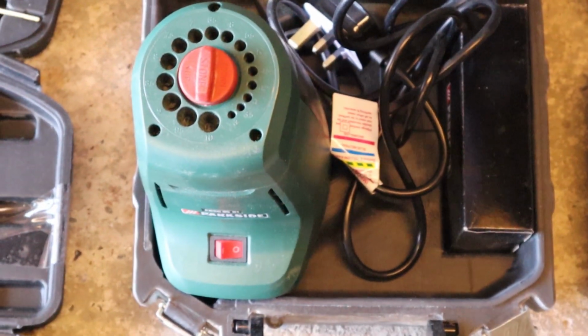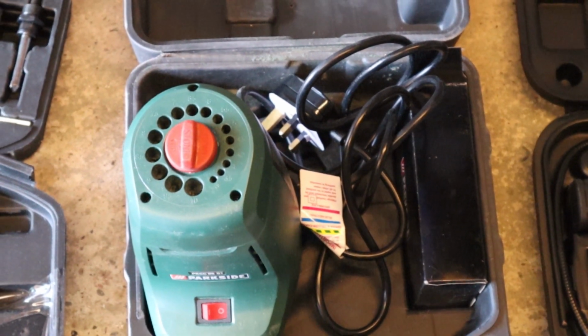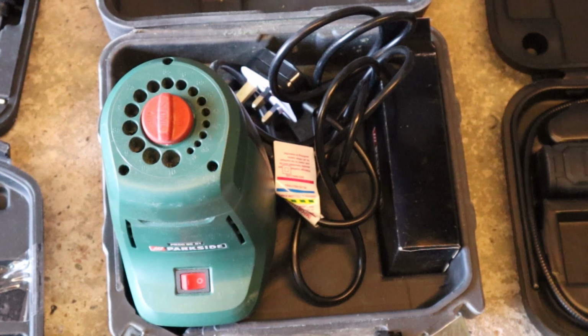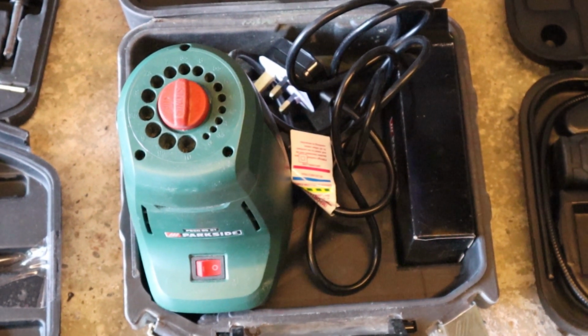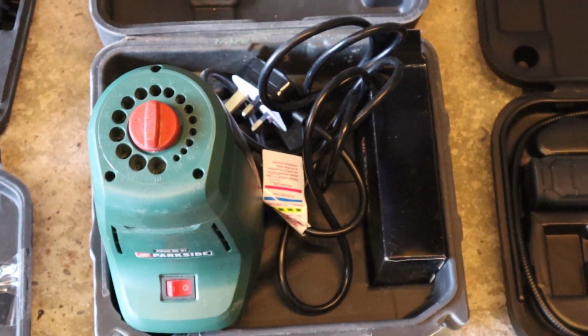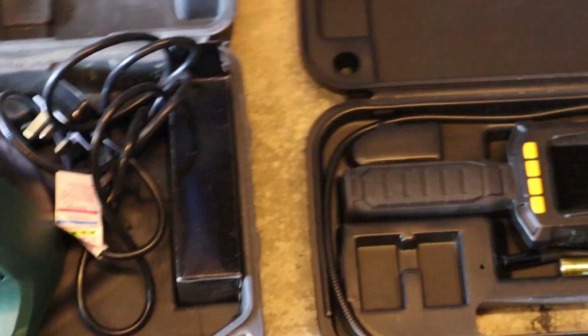Drill sharpener, again very handy. I do have a Drill Doctor drill sharpener that does cobalt and all sorts, but it's slightly more complicated to use than this. This was cheap just for my normal one, so it's pretty effective. Sharpens them pretty well.